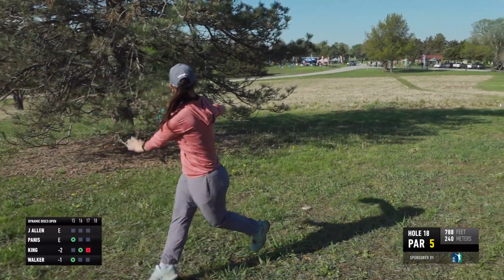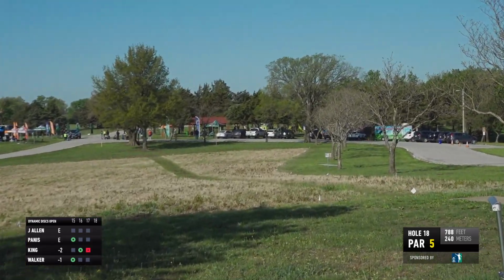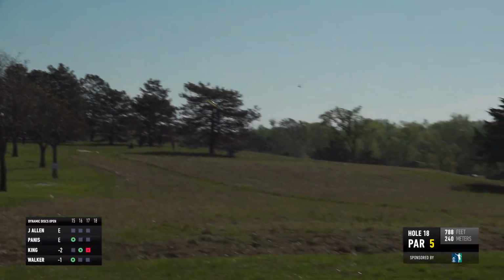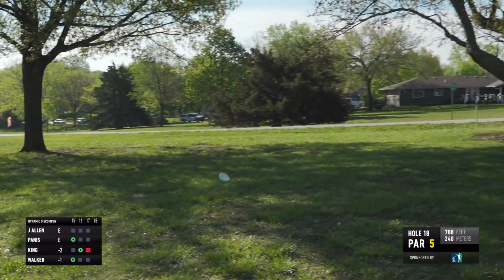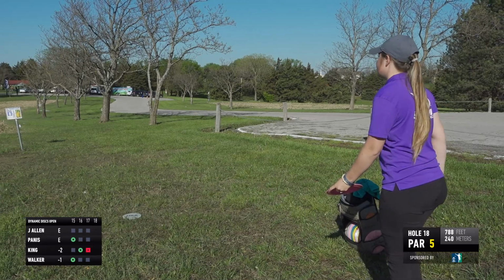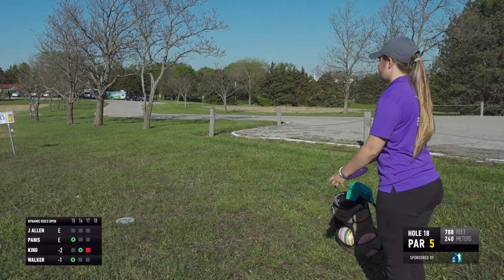Jen, man, destroyer again. Here she goes, up and over those trees. I like this one. Oh, yeah. Oh, man, that's awesome. Come on. Giving herself the eagle look from the edge of the circle. So well done by Jen.